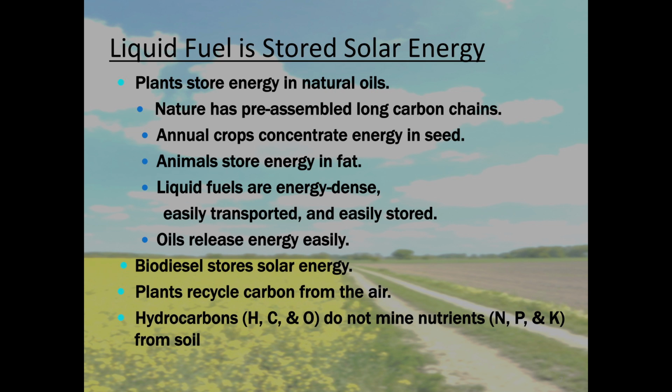And a lot of what I say is true for biodiesel is true for other bio-based materials, and particularly for biodiesel because we're using it as a source of energy. That liquid fuel is essentially stored solar energy, and particularly when we're using plants or using natural oils as the feedstock for our liquid solar energy.